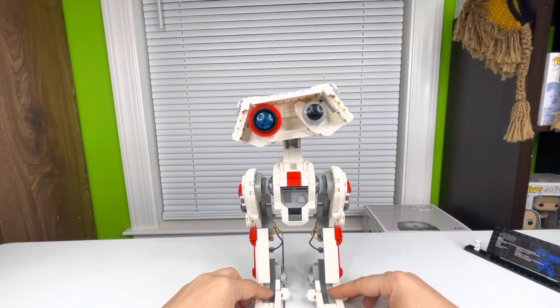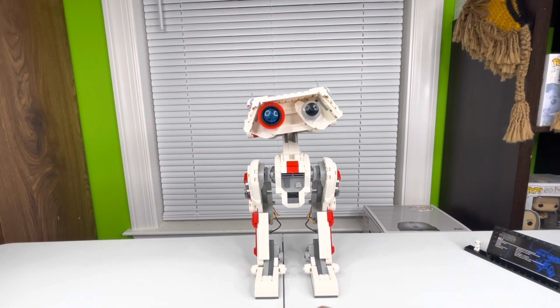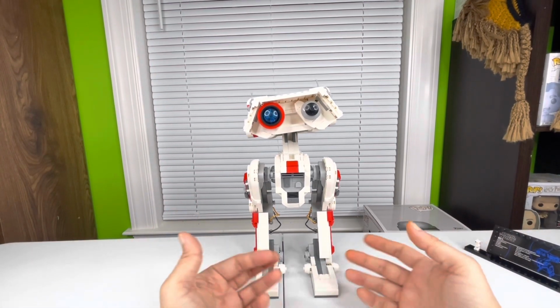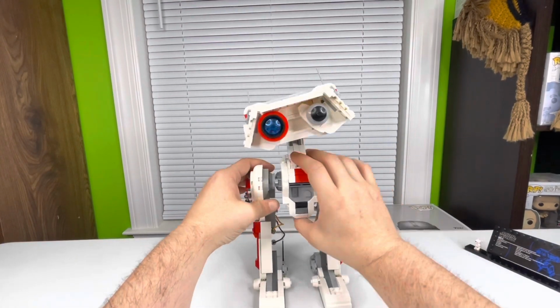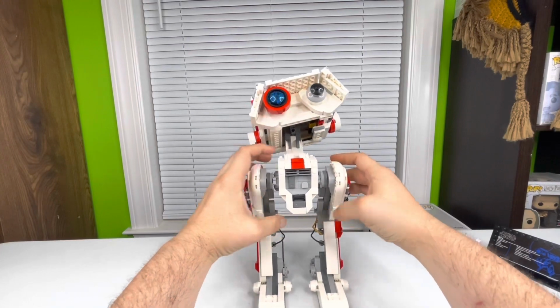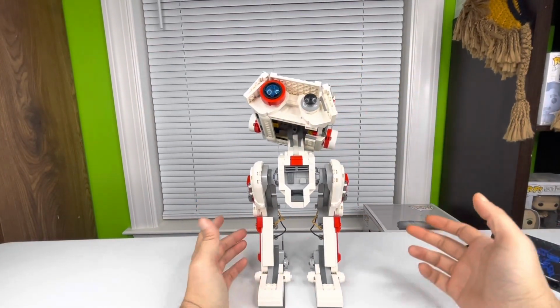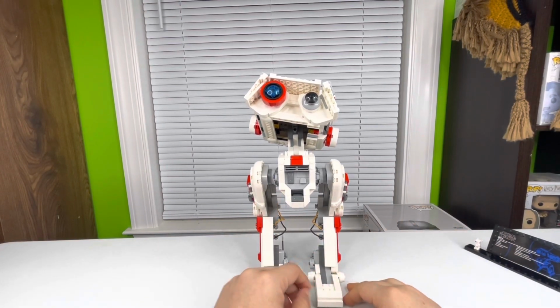But yeah, guys, that's really it when it comes to this figure. I mean, it's a buildable figure, so it's not like I could talk too much about the minifigs and the play features on it. There's none. It's supposed to be a display piece, but it is a really cool display piece. I like setting it up. Again, like I said, I kind of have him tilted back a little bit, so that when he tilts his head to the side, it looks like he's actually looking up at you. So I really like that feature about it.